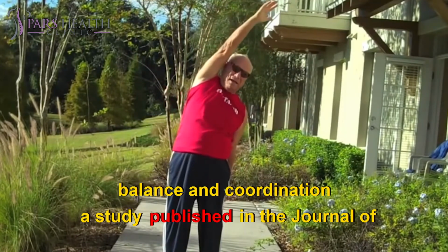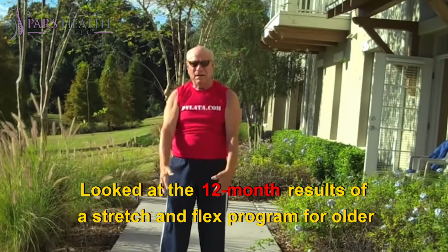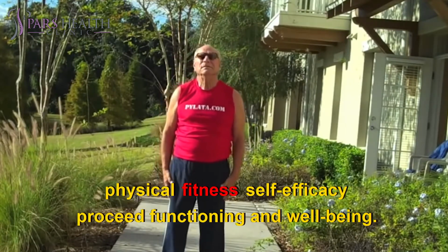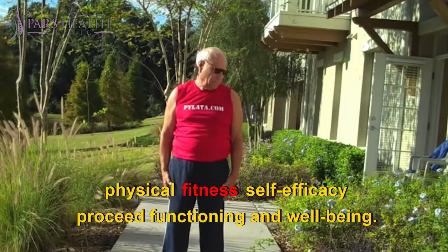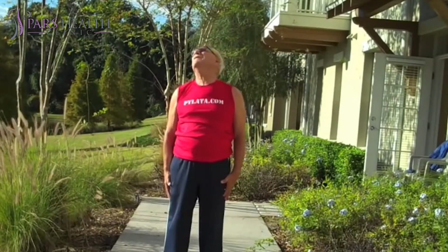A study published in the Journal of Gerontology looked at the 12-month results of a stretch and flex program for older adults. The participants demonstrated positive changes in areas like physical fitness, self-efficacy, perceived functioning, and well-being. They also experienced a decrease in pain.